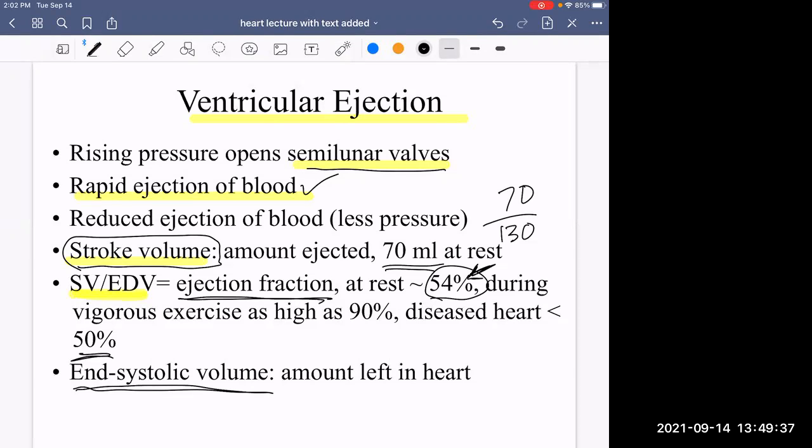Okay, if you're exercising rather than resting, you're pumping more out, and it can go as high as 90%. If someone has coronary disease, it can be really low. It could be 10%. So they use this number to describe how healthy your heart is, if your ventricles are working, if your valves are working, how efficiently your heart is working.